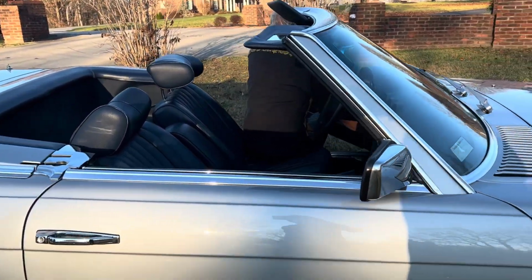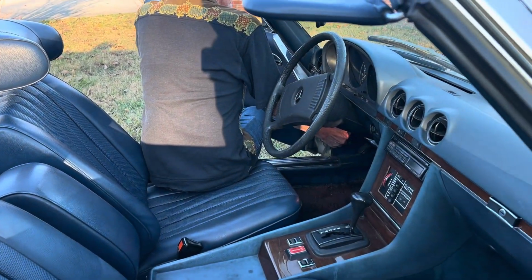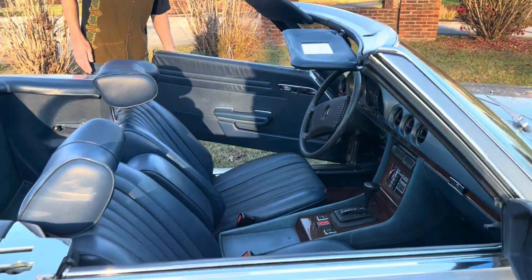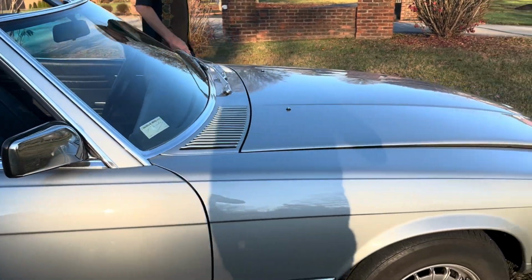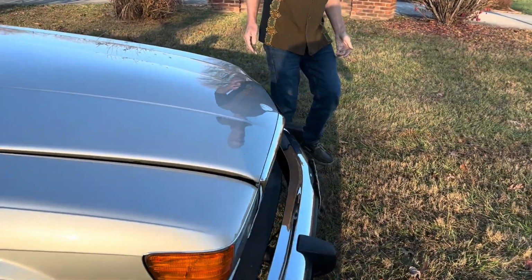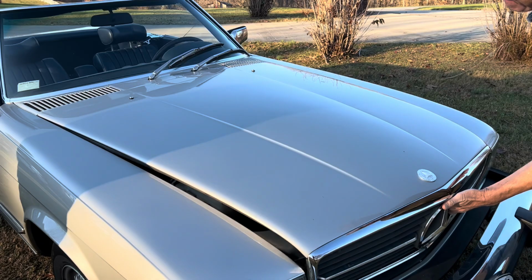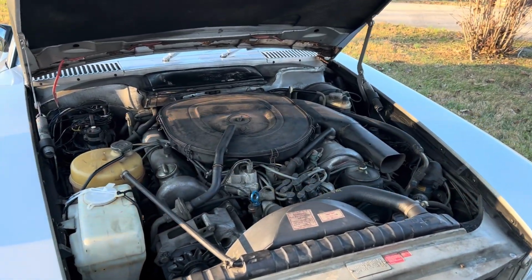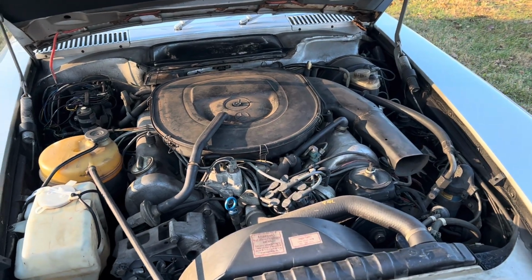Listen to that. That sounded like that sick buzzer. The seatbelt buzzer. Yeah. That buzzer never sounded healthy at all. There we go. Let's see here. Look at that. There's a lot of emissions equipment in there.